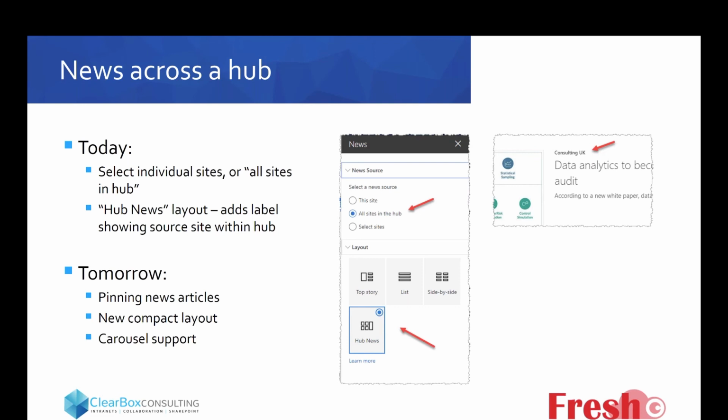Now, we'll also get some more features to this aggregation of news in the future. So we'll be able to pin news articles at the hub level. So if we've got a steady stream of new content being generated and we want some things pinned so that they're sticky, we'll be able to do that. And there'll be other options around a compact layout so that we can display more articles in the same amount of space. There'll be a carousel and various options for how we want to present the articles. So that's news, and certainly that's a useful feature of hubs.